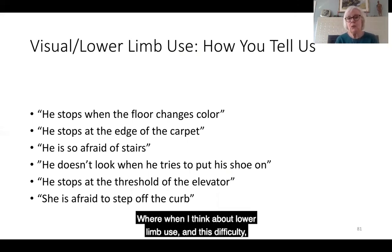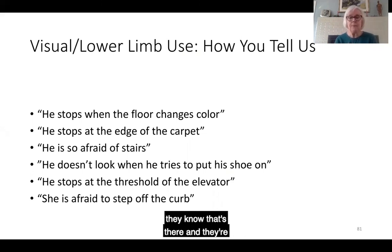Where when I think about lower limb use and this difficulty, it's when they're coming up to that curb, they know that's there and they're perceiving it differently. And that's where they're having trouble. So again, it's very related, but something that we take a look at.